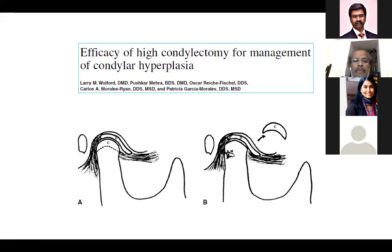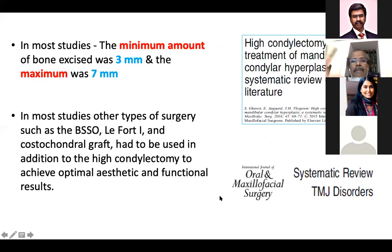Next one, please. Once you do that, you plan for the removal of the part of the condyle on the top superficial area. So you have to resect the condyle. The idea of resection is to remove whatever the excess condyle is. How much to remove? That's always the question. Minimum is 3 millimeter, but you can do up to 7 millimeter. That may be combined with BSSO or a Le Fort I, depending upon the type of facial deformity you have, whether you have an asymmetry, and the extent of the asymmetry.